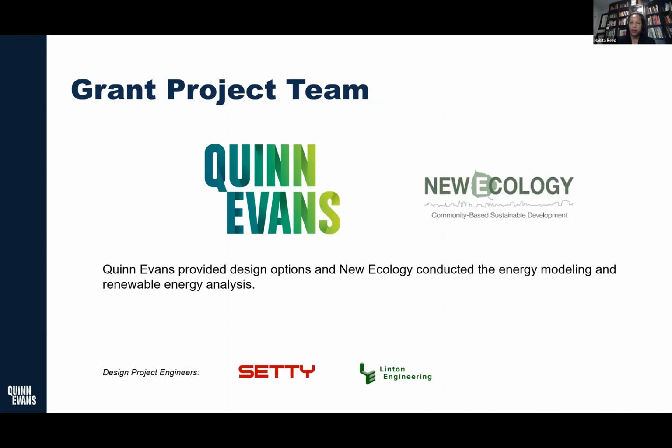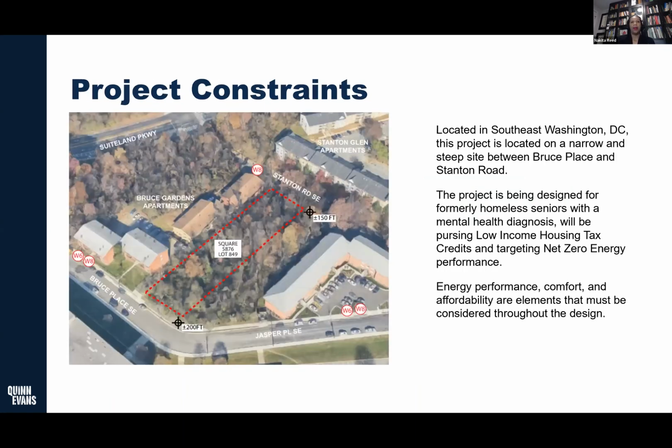Our grant project team consisted of us as well as New Ecology to do the sustainability and energy modeling consulting. And then on the full design project team, we're also working with SETI and Associates for mechanical, electrical, and plumbing, as well as Linton Engineering for structural engineering. And so I'm going to get into the project and give you some more of the constraints and what we're working with. When we started the grant, we'd already gotten through mostly schematic design, but we're still at very early stages of design development.